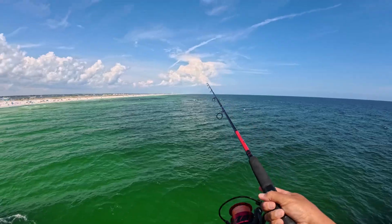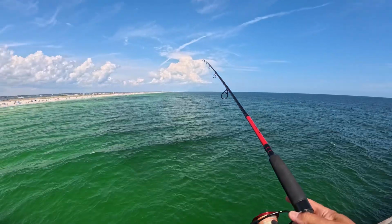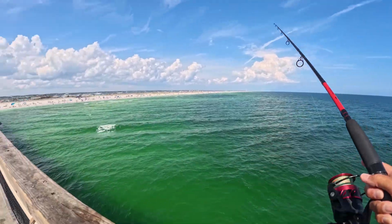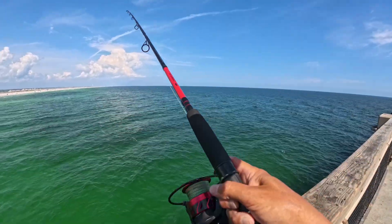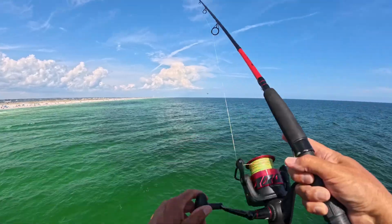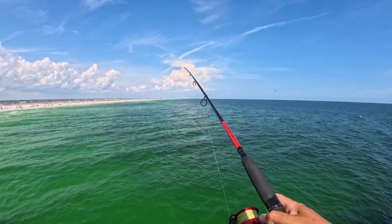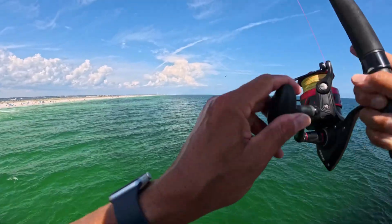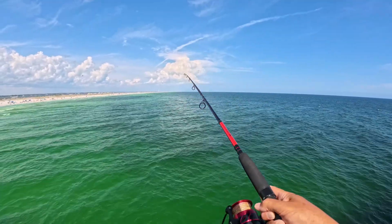I'm casting with the wind, so it's going to help me a great deal. It's going to hurl it way out there. Jig it and jig it. There's no bait on it, so you gotta have action to it. You gotta keep moving it. This is a bit of an overkill, but that's what I have handy. Normally you want about an 8 foot medium or fast action rod. This one's not a fast action rod.